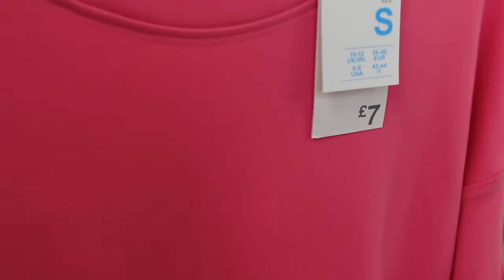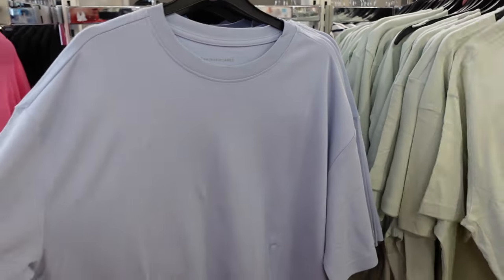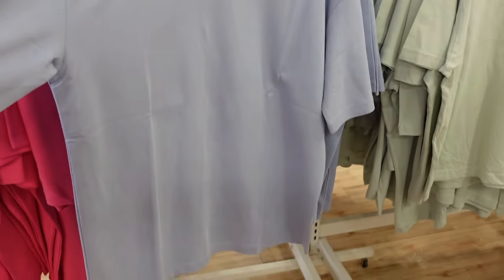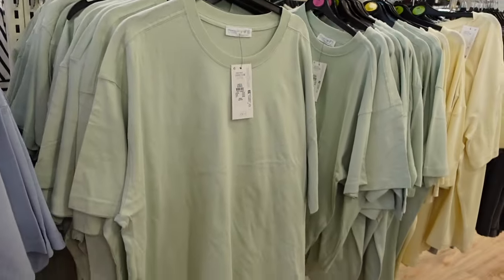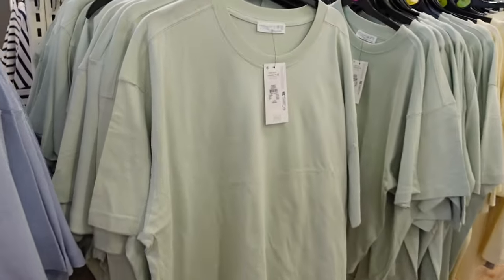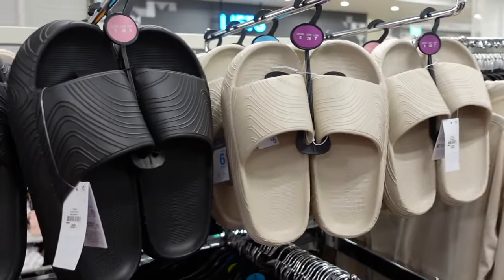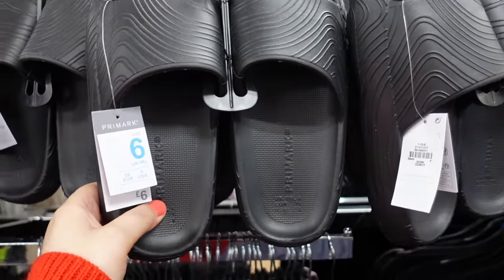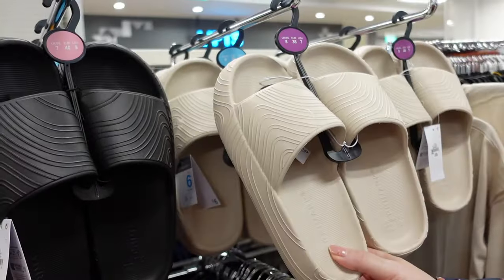Just because it's pink. They get shorter the longer they get, the larger the size they get. Because that looks long. Yeah, that looks long. Maybe they've got crop and long. Lovely colours. We've got some lovely sandals and they are thick and soft. They're £6 and they come in beige. They're lovely.